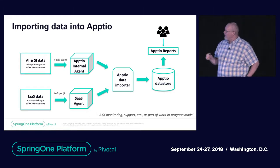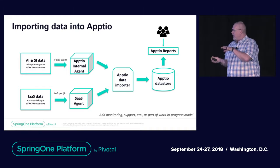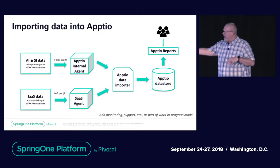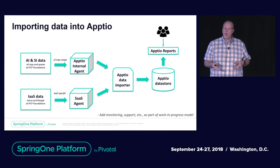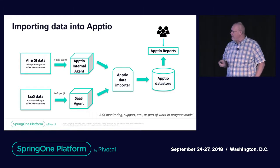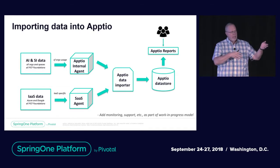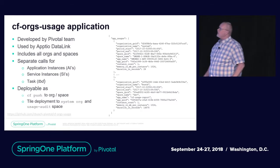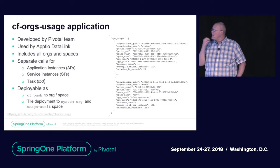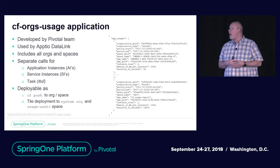So that's what this is reflecting: we're trying to pull in this data with these Apptio agents, and then whatever other agents we can have for the IaaS, bring that data and import it into Apptio's data store so that it can then be reported upon and married up with data that's necessary to give showback usage to the business unit. Okay, so the CF Orgs Usage application, we developed it specifically with a lot of the Apptio data link in mind.